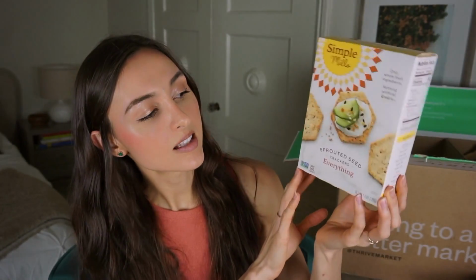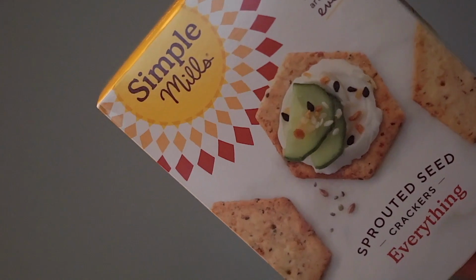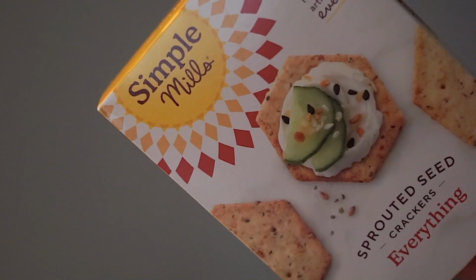Next, I got these Simple Mills sprouted seed everything crackers, and this looked really good to me because I love everything but the bagel seasoning, and so I'm assuming that this is what they are going to taste like. And they have really great, really simple ingredients, and they are gluten-free, vegan.